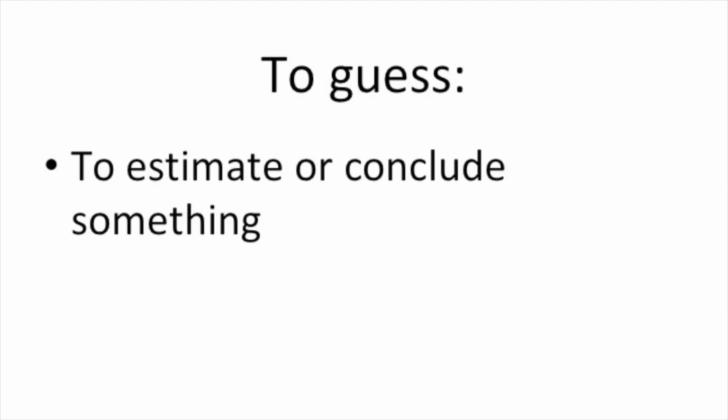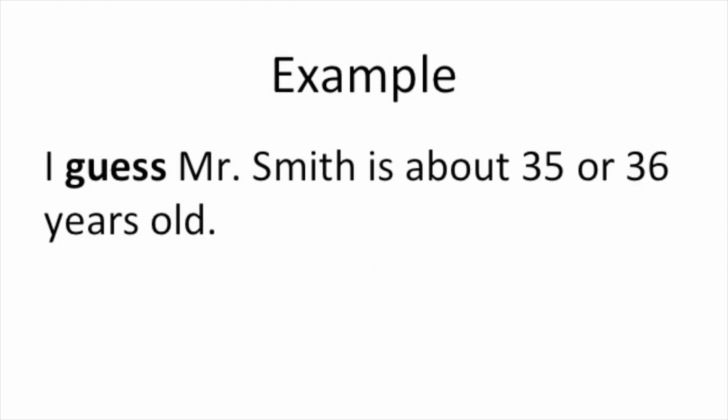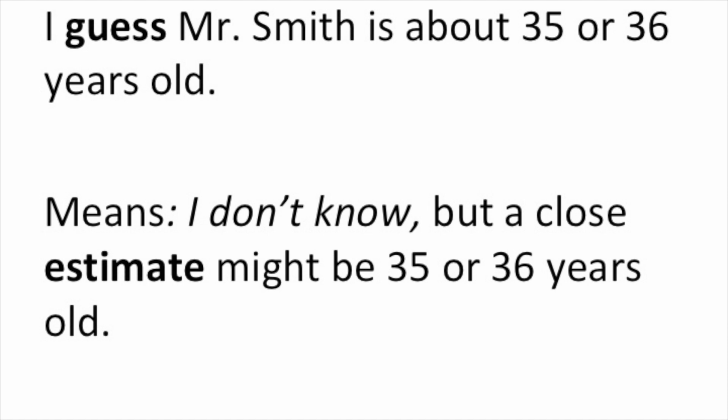To guess means to estimate or conclude something without sufficient information to be sure of being correct. I guess Mr. Smith is about 35 or 36 years old means the same thing as I don't know Mr. Smith's age, but a close estimate might be 35 or 36 years old.